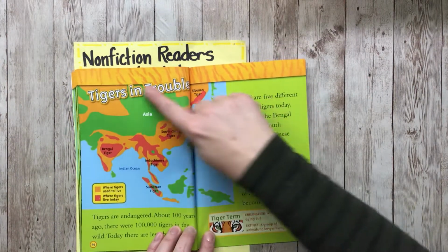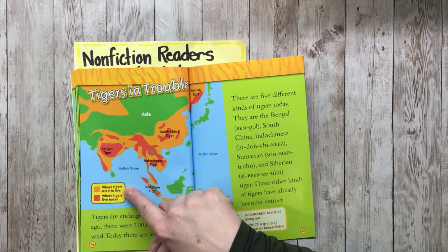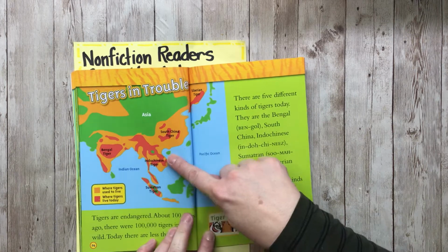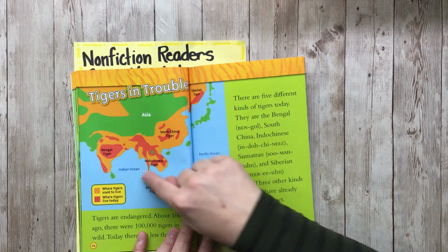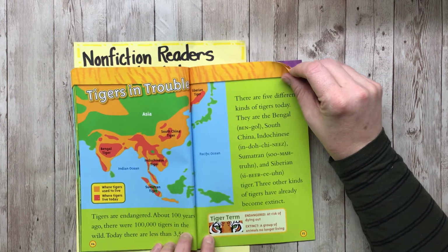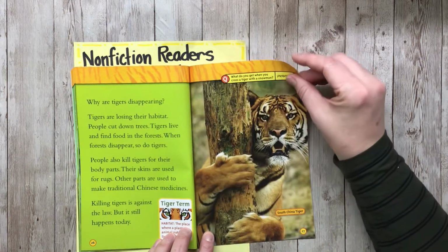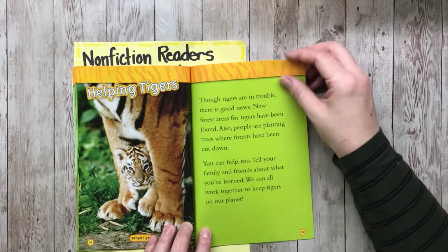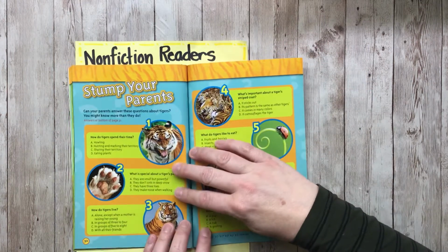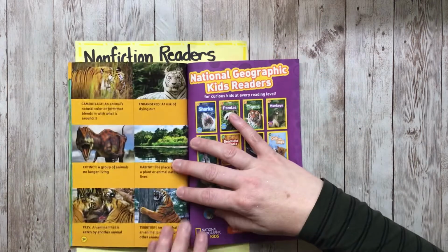And then here is another diagram, and they have a little key here where tigers used to live and where tigers live today. And they're showing that they don't live in as many places as they used to because there's not as many tigers these days. And this is going to tell us about why they're disappearing, how we can help. And then, oh, here's some questions that you can ask your parents to see if they know.